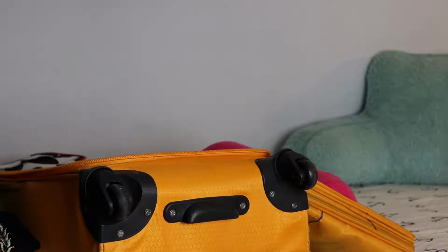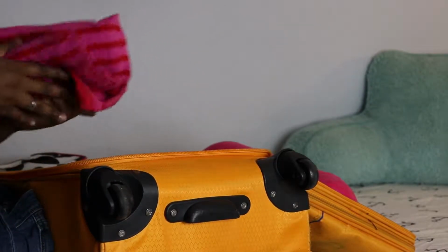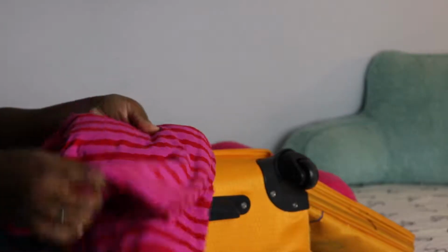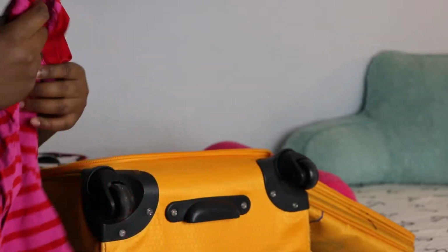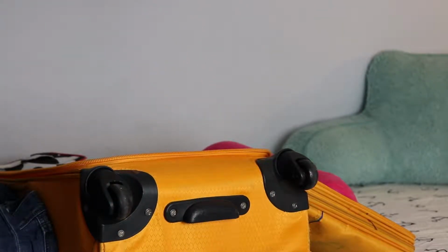It's really cute. These are from TJ Maxx. So I just brought one pair of jeans just in case the night was a little cold and I just wanted to wear something longer. The next piece I have is my night shirt. Y'all, I love sleeping in night shirts. I don't like to wear pants to go to sleep, so a night shirt is like the best thing for me.